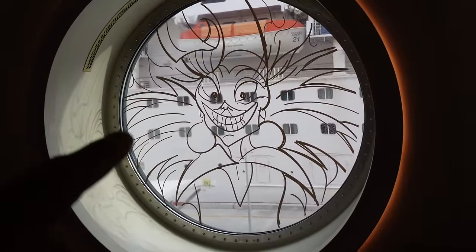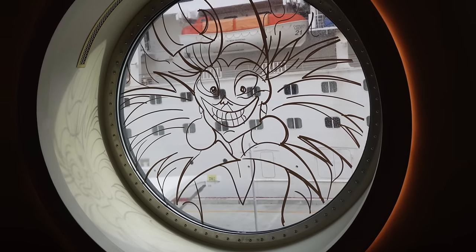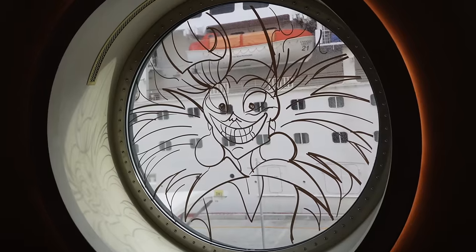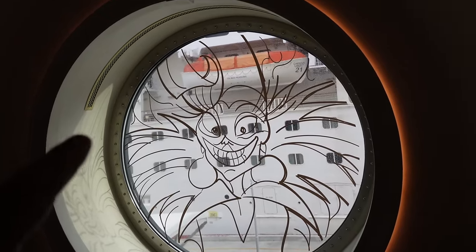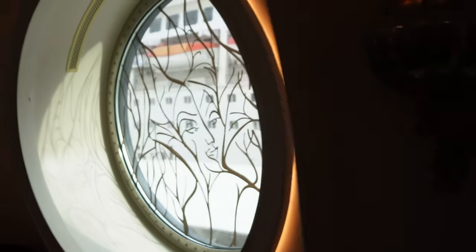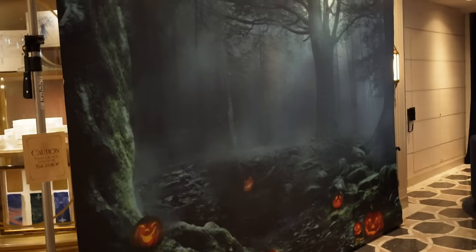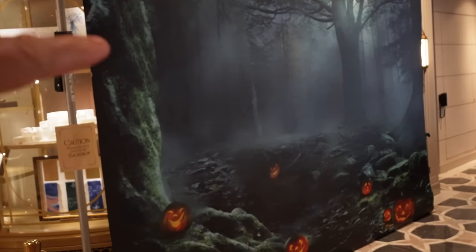Another thing they do on the Wish for decorations that they don't do on all the other ships: a lot of the other ships have more generic Halloween themed decorations in the porthole windows. On the Wish, they have designs of different villains. You got Yzma here from Emperor's New Groove, but I did notice over here they had Maleficent. They also have some fun picture backdrops featuring Halloween scenes. This one's like a spooky forest.